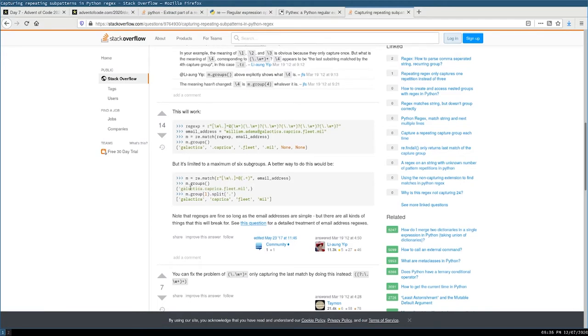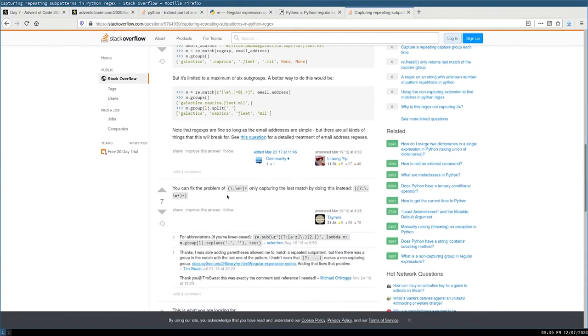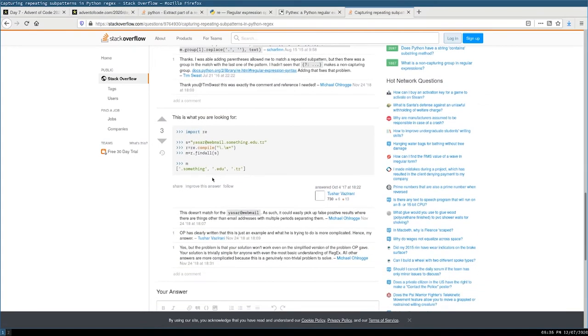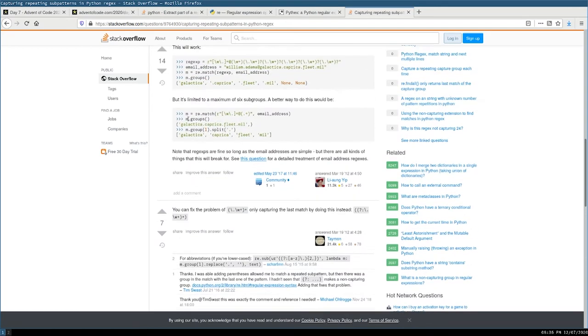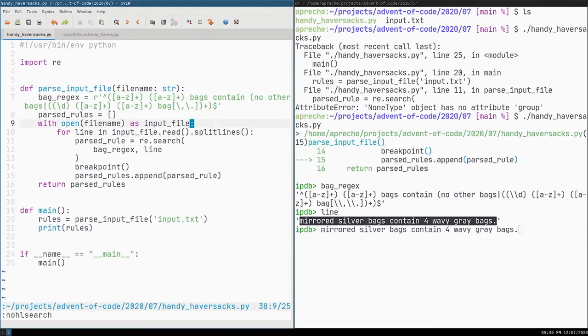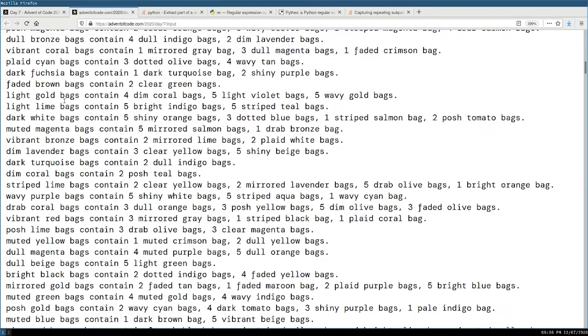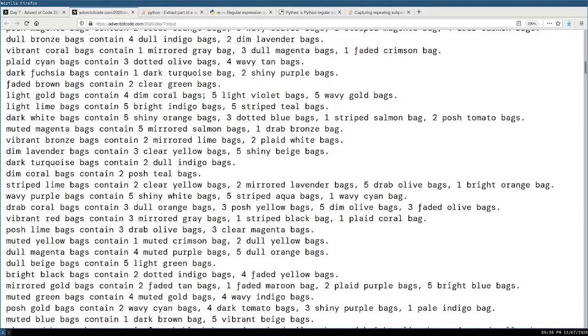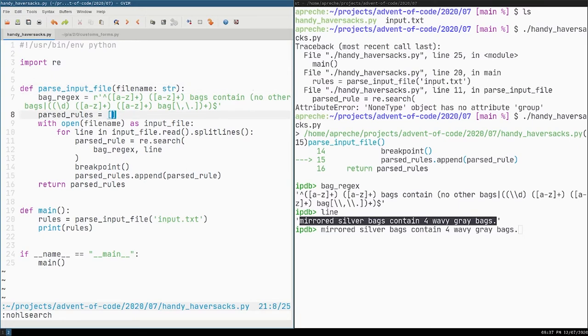Oh, they're splitting, right? They're doing the grouping and then they're splitting. That's okay. I guess we can do that, actually. That's not the worst idea, to just capture. It does make it a little bit more readable when you think about it. So we'll basically capture this part, up to the contain, and then take this, split it on comma space, remove the period, and then parse each one separately. It's not as fancy, but it's going to work.